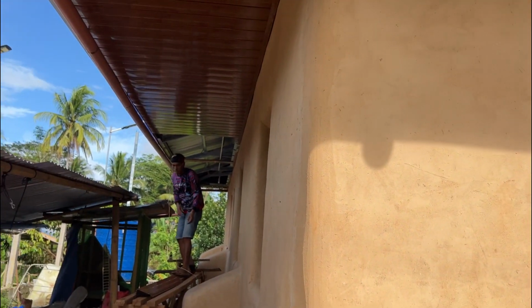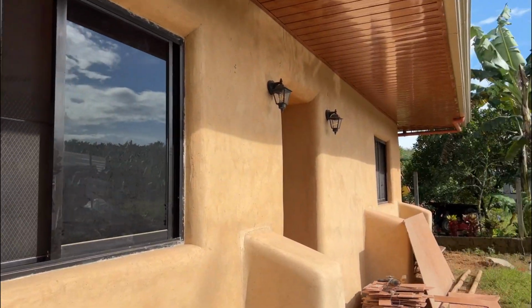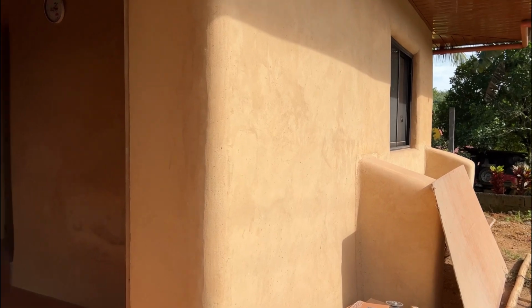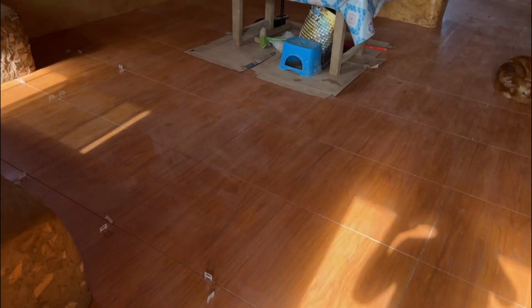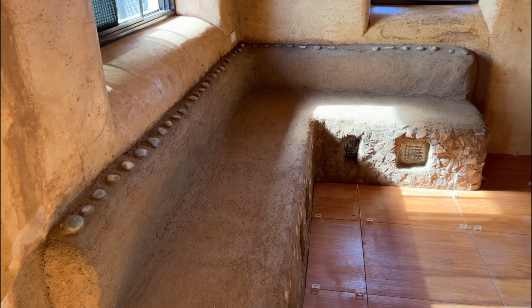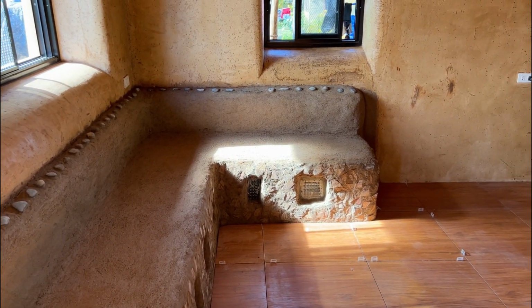Yeah, they're getting along. They should be finished today. They delivered the last of it this morning. So inside here, we're finished tiling around the cob bench that we finished off yesterday. The sun's on it, so it's drying it out.